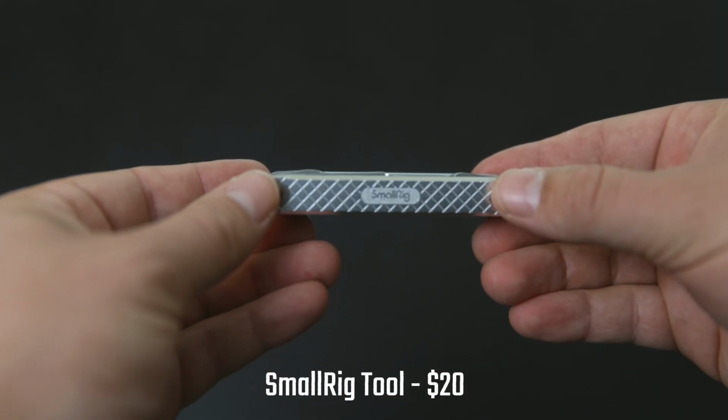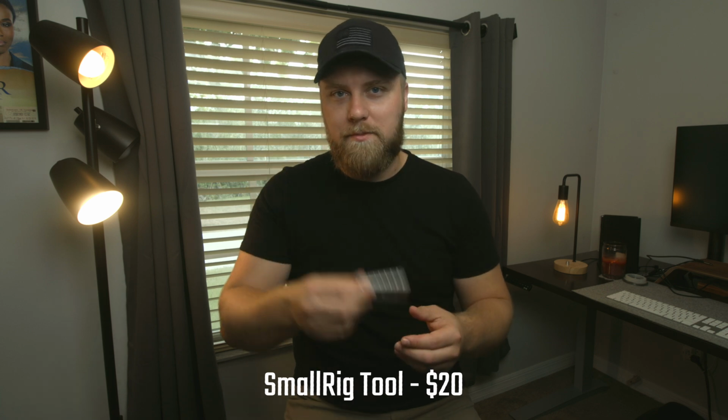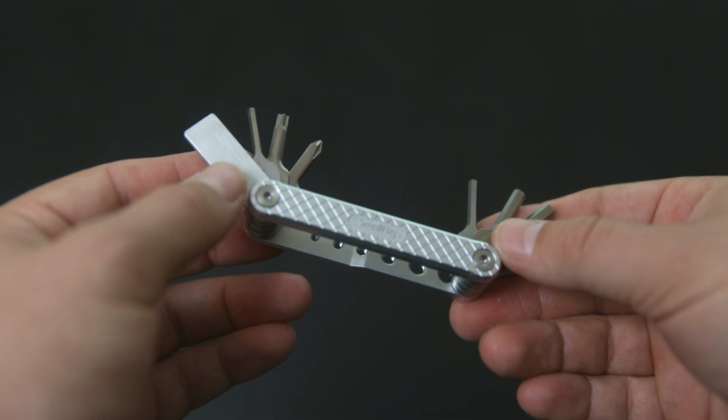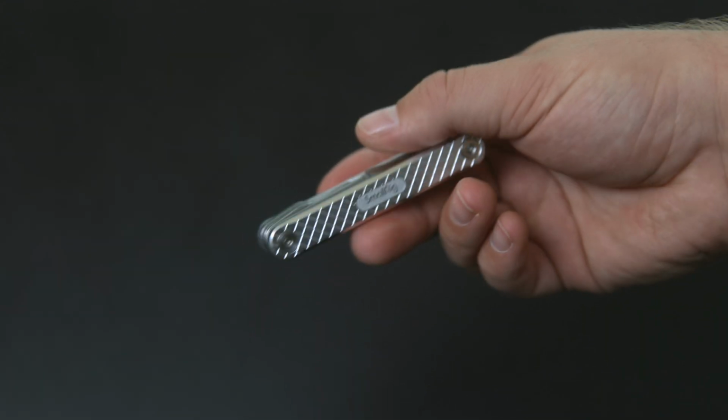Coming in at number 2 is the SmallRig Multitool. I've talked about this before, but I absolutely love this tool. It's got a flat head, Phillips head, Allen wrenches. It's just a great all-around little tool for your camera kit to keep in your bag, and it just looks cool. So definitely pick one of these up.